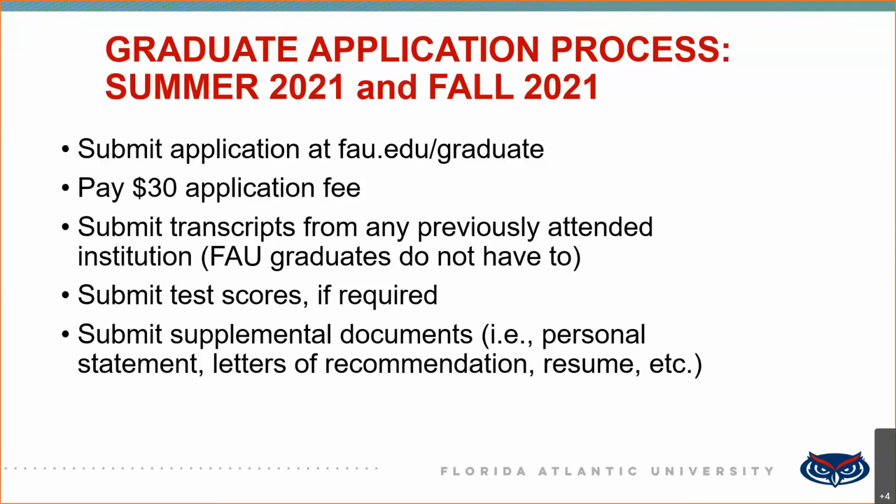And then lastly, you want to submit your supplemental documents. So that's going to be personal statement, letters of recommendation, resumes. Some programs will ask for a writing sample, or they may potentially ask you for an interview. Some of our arts programs will ask for portfolios, digital copies of your work. So look at those program sheets and see what's required.